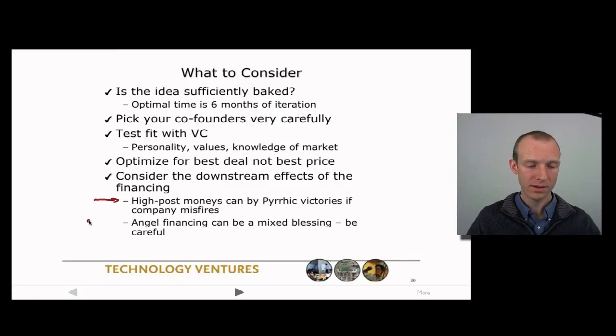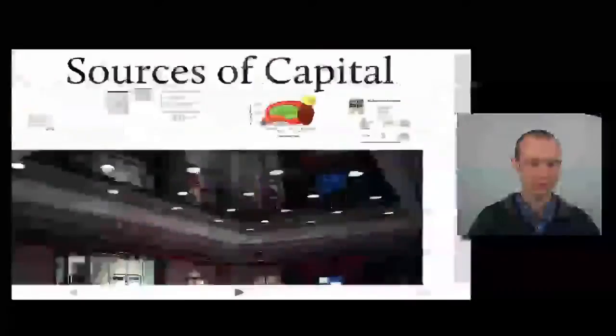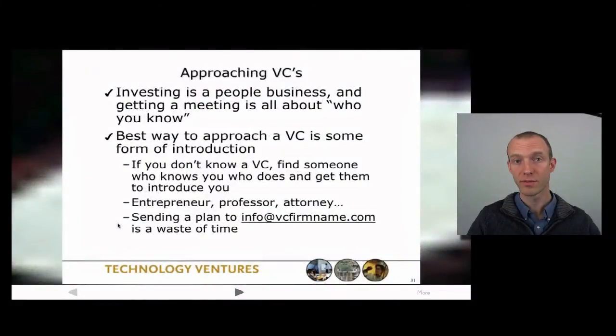And then you also want to be careful about angel financing. If your angel investors aren't experienced and sophisticated, they can in some cases cause problems down the line. On the other hand, angels can also provide a lot of value.